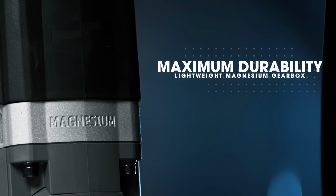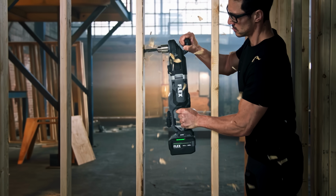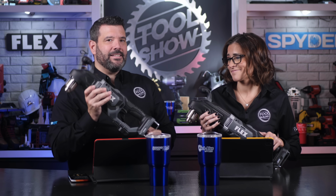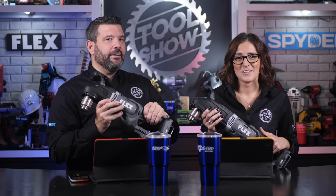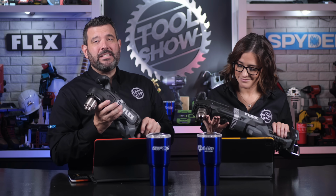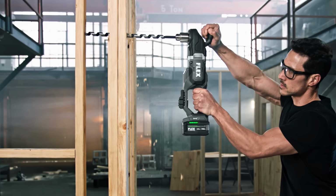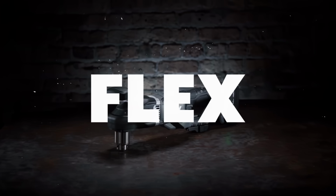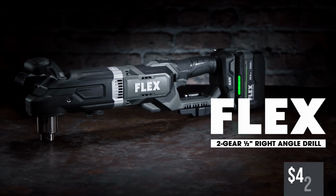The turbo button gives you up to 1,650 RPM in Gear 2. The magnesium gearbox is lightweight but durable, and the anti-kickback technology keeps you safe in a binding situation. Now, the compact model was designed for electricians who need to run a lot of conduit. It's obviously smaller, and it dropped a gear, but it still clocks in at 1,680 inch-pounds at 1,650 RPM when that turbo button is pressed. They both have rafter hooks and ergonomic handles, and these third-wave Flex tools are finally on the shelves. Rob's Flex FX 1671 1/2-inch compact right angle drill is available now for $299 bare, while my FX 1681 2-gear 1/2-inch right angle drill can be picked up for $429.